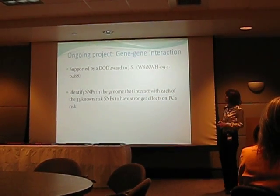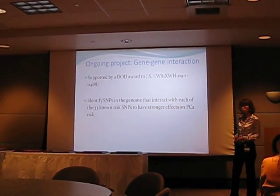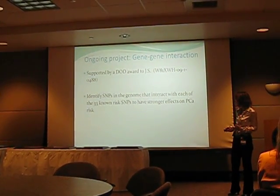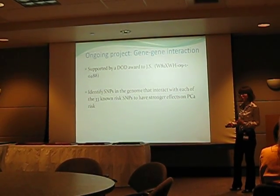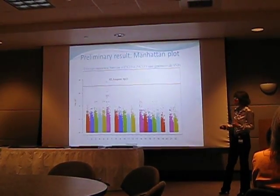My project on gene-gene interaction, which is also an ongoing project, is supported by a DoD award. And the purpose of this study is to identify SNPs in the genome that interact with each of the 33 known SNPs to have a stronger effect on prostate cancer risk. So this gives you a preliminary result for this project.